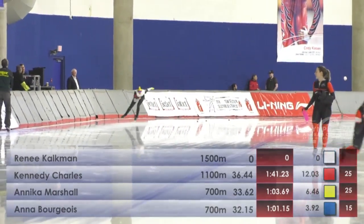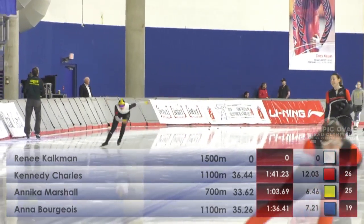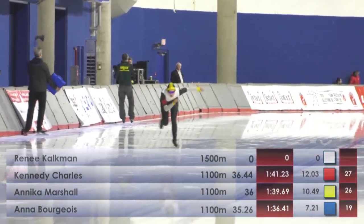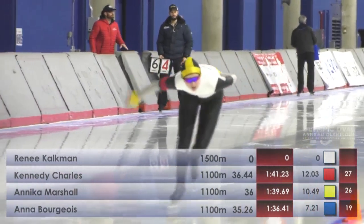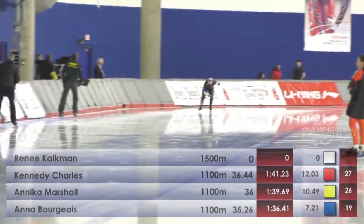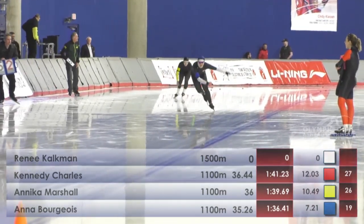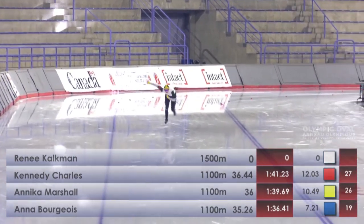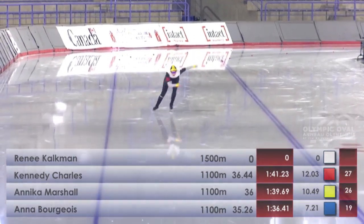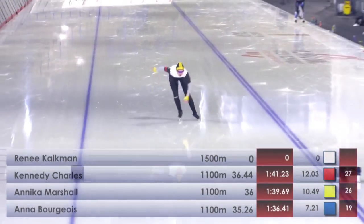She has to bring this next time down if she wants to come close to her personal best. Bourgeois slowing down a little bit there. Lap time 35.26, 36 even for Marshall. Still a good couple seconds in front. So Marshall starting to gain ground, but does she have enough ice left to catch her pair as Kennedy Charles comes down into the finishing stretch?